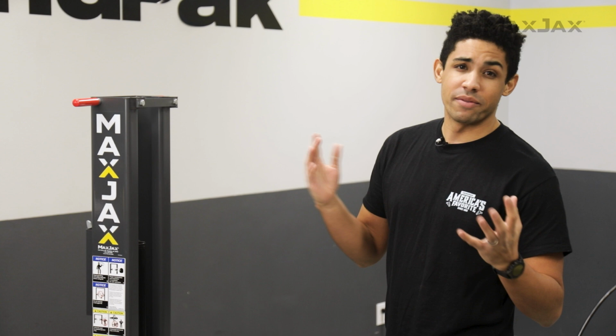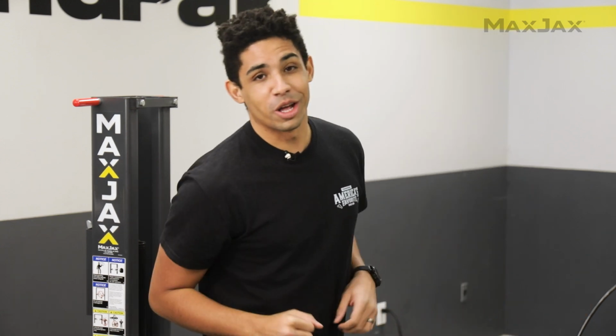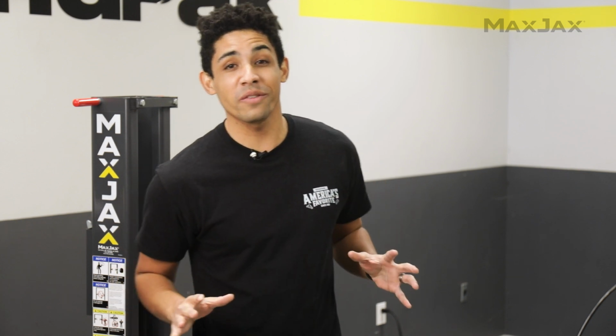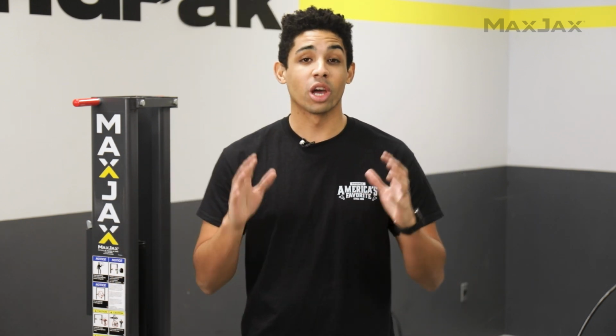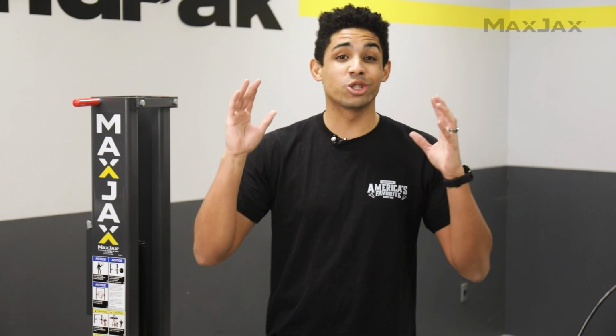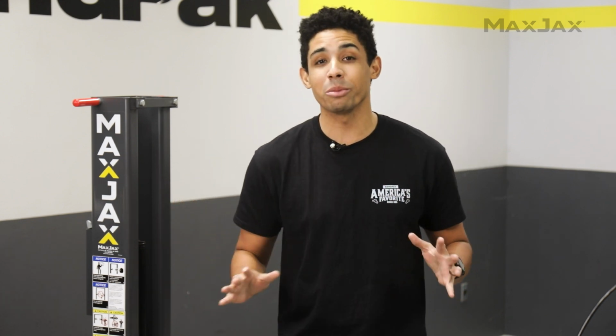But wait, Jared, if it's so portable, how can I trust that it'll safely lift my car? Well, Jared, the MaxJax has a 6,000-pound lifting capacity, so it's strong enough for cars and light trucks. And while it's portable, you still need to anchor them into place each time before regular operation. MaxJax is strong and stable, like a full-size 2-post lift, but it's not a permanent fixture.